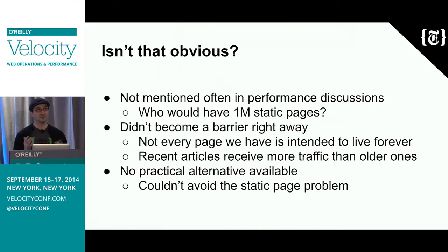One is that not every page on our site is designed to live forever. So if you think of an article page, we're telling a story that's current events. It's frozen in time. No one has to change it unless somebody makes an edit to it. So those pages live forever. But something like our homepage, nytimes.com, is something that's reflecting the current events and literally current to 15 minutes and sometimes more frequent than that.